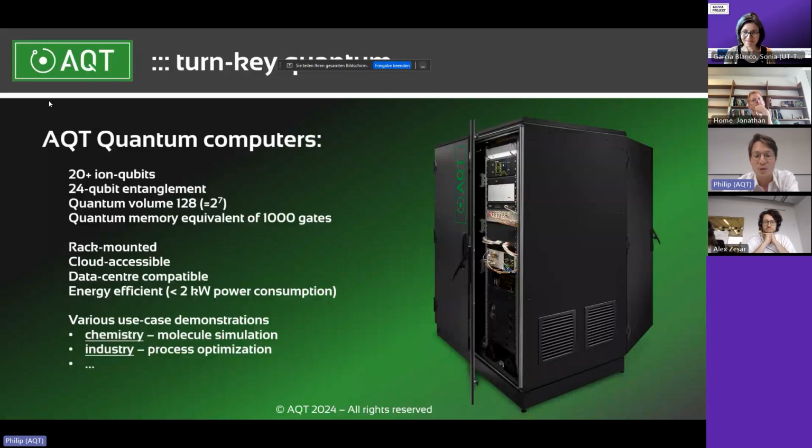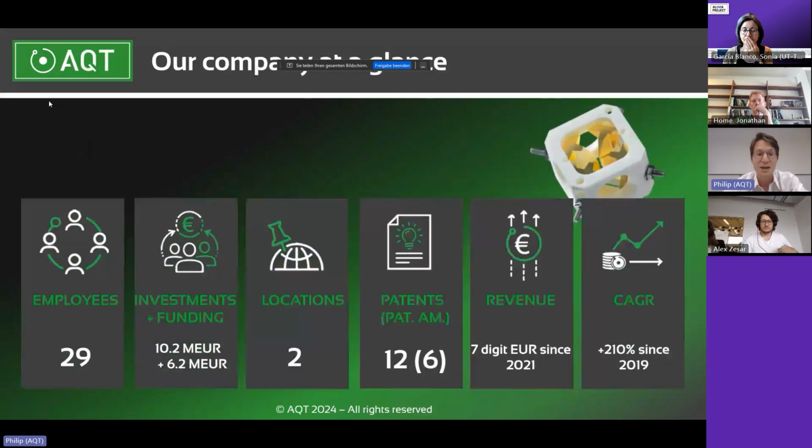And with these machines, we've demonstrated various use cases, chemistry-wise or also process optimization-wise, like you might in the industry. And if you're interested in more of that, I recommend to have a look at our webpage.